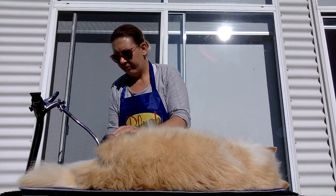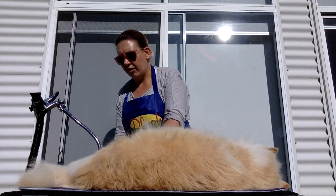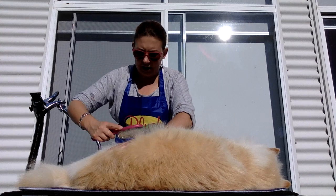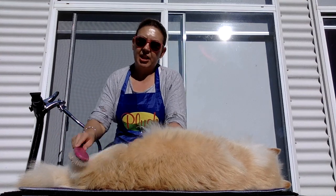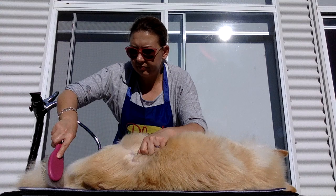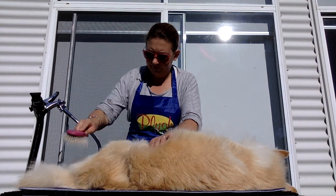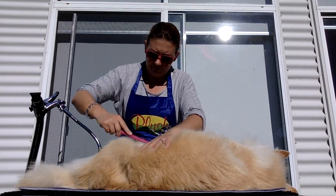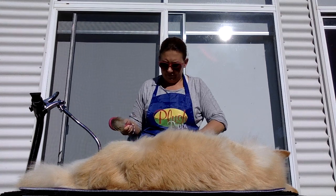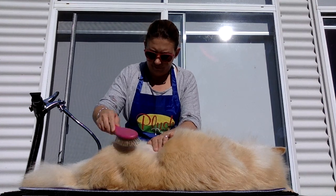And she's got a fair bit coming out here, so we want to be making sure that we are getting that coat out. Alright. As I said, just use your hands to pull the coat back out of the way. And this is the same technique we will use when I start showing you how to line comb. Got a bit coming out, Flirt.